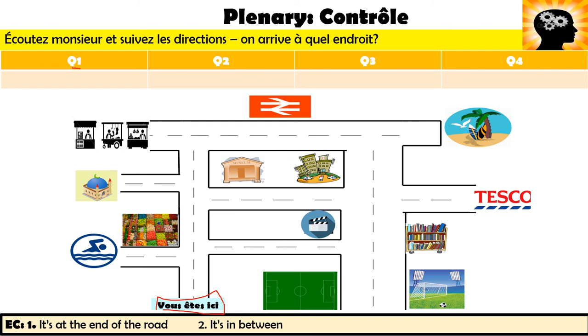Question 1. Allez, tu dois. Puis, prenez la deuxième rue à droite et c'est à gauche. You can rewind me if you want. Question 2. Ce n'est pas loin. Allez, tu dois. Et c'est la deuxième rue à gauche. C'est au bout de la rue.